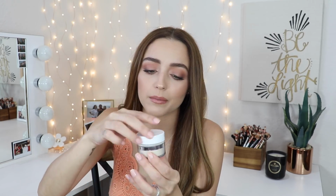I think the packaging is really messy. Every single time I open this, a bunch of powder just flies everywhere. But I mean, it's so cheap. It's so affordable. It is what it is. But the formula itself is freaking awesome. And if you've been looking for a new loose translucent setting powder, look no further than Colourpop.